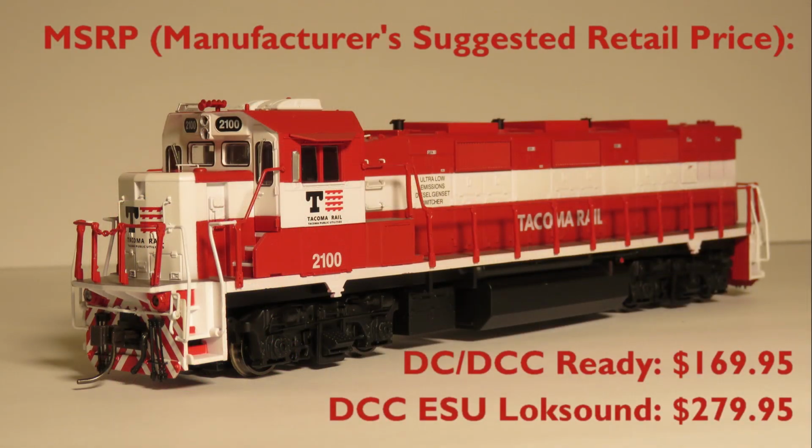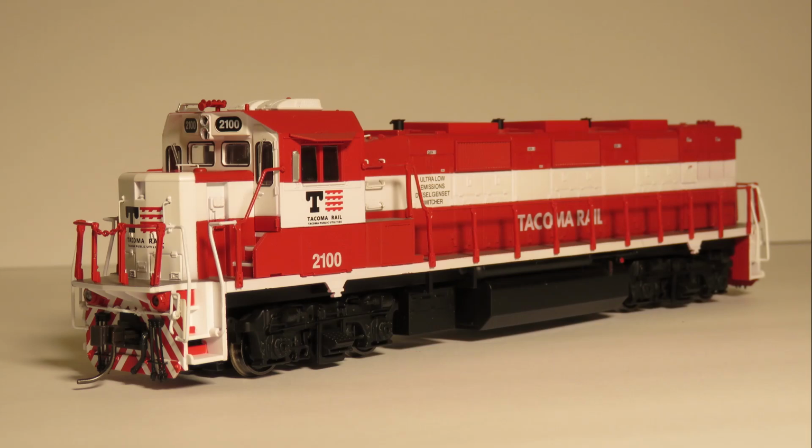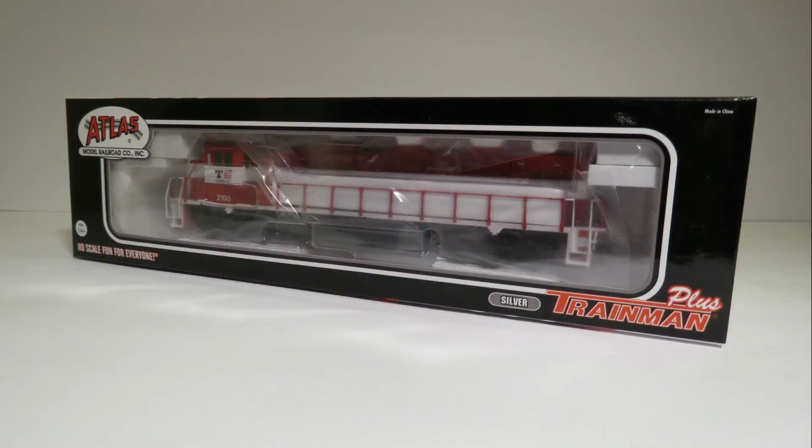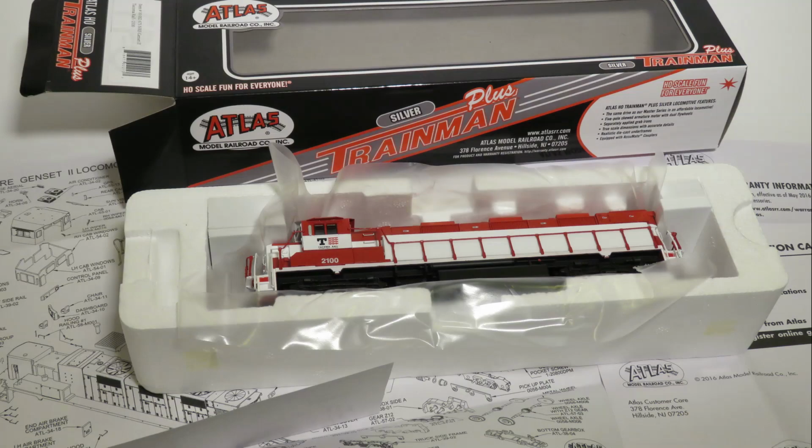Atlas calls this model a Genset 2 due to differences such as a shorter nose and a different long hood compared to earlier production Gensets. The model is packaged in a pretty standard box with a clear plastic window. Inside the box is the foam tray which holds the model, and a few sheets with parts diagrams and warranty information.